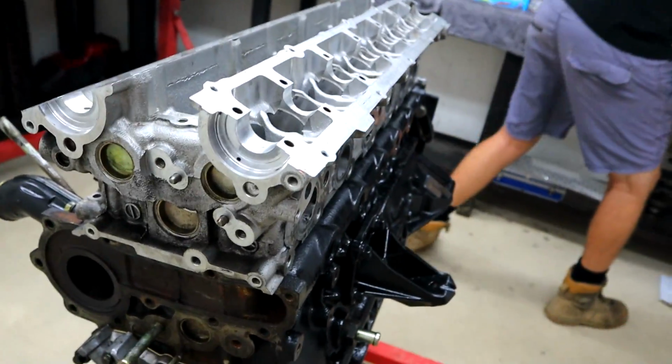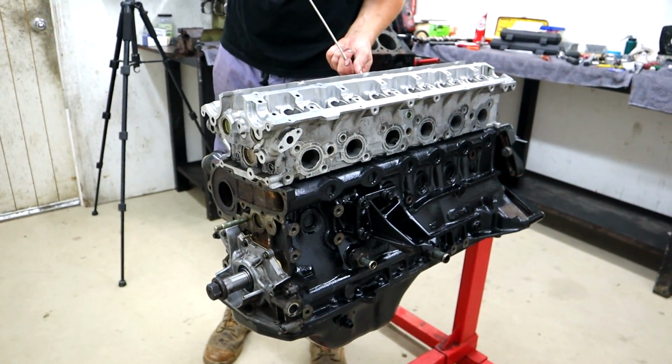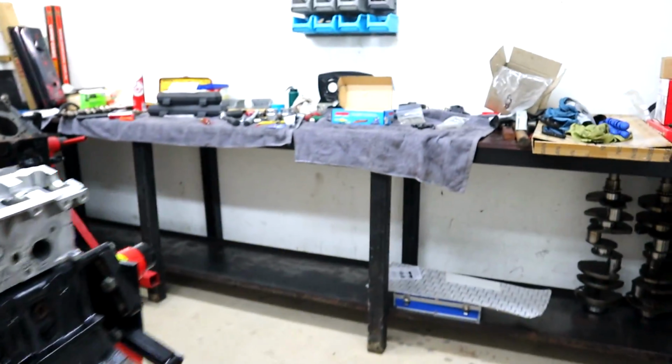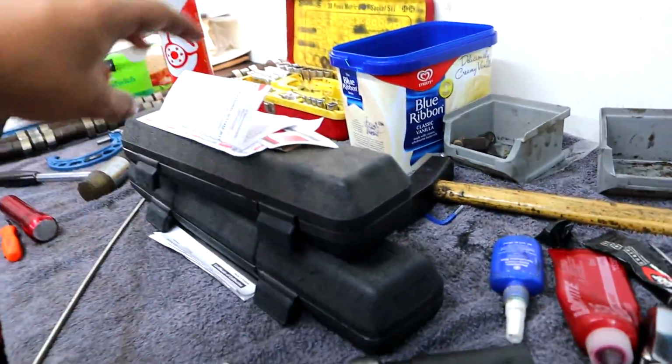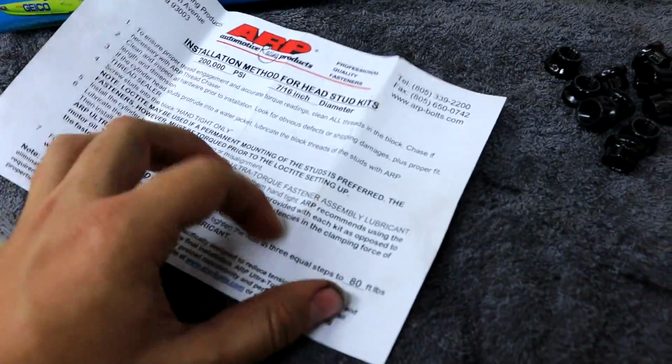Rightio, the head is on the engine, head studs are in, gaskets on, everything is all sorted, ready to go. Now we just got to tighten them up to, what did I say, 80 foot-pound? 80 foot-pound, yes. Boom, there you go. Three even steps, 80 foot-pound. There you go, three equal steps, 80 foot-pound.